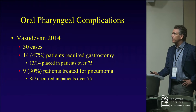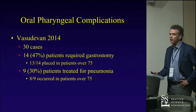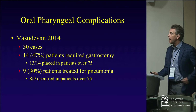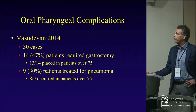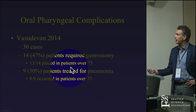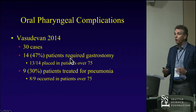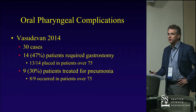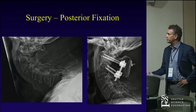That's been repeated out there in the literature. This is a series from Brown looking at 30 cases. They had almost a 50% need for some sort of gastrostomy tube after an anterior odontoid screw, and they found the majority of those patients were over the age of 75, as you can see right here, suggesting again those older odontoid fractures. This is a bad problem if you do an odontoid screw. You've got to talk to these patients about non-union, and you've got to talk to them about dysphagia.